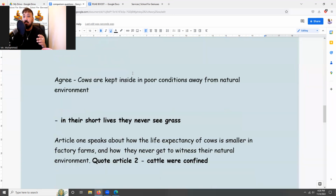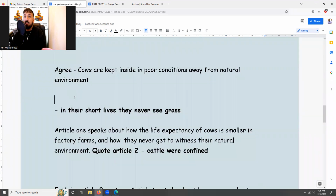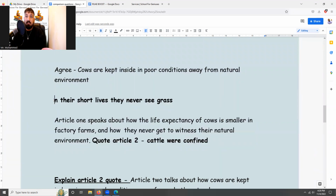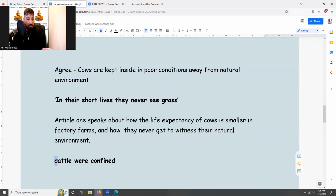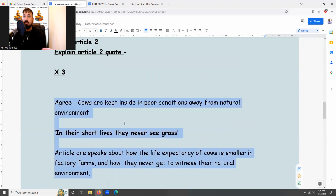Now very quickly, what I'm going to do is just give you the sort of example answer. So go ahead and write this as your example answer. And again, you want to do this three times. So one title, one quote from each, and then an explanation of each quote. Okay, so here you go. You can pause the video, write this down. This is your example answer.